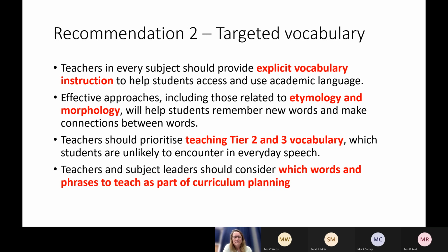So things that we can be sensitive to or be thinking about as we're planning lessons. That's why I've selected this strand for us to look at in a bit more detail. There are 4 different areas that we're going to look at. The first is providing explicit vocabulary instruction to help students understand academic language. The second is including effective approaches, including those related to etymology and morphology, to help students to remember new words and make connections between words.